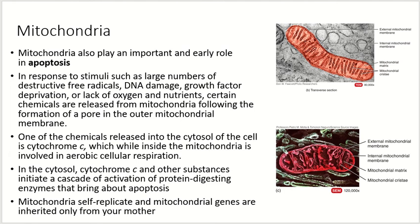Certain chemicals are released from the mitochondria following the formation of a pore in the outer mitochondrial membrane. One of the chemicals released into the cytosol of the cell is called cytochrome C. When it's inside the mitochondria, it's a really important chemical in the whole process of aerobic cellular respiration. However, once that pore forms in the outer mitochondrial membrane and cytochrome C enters the cytosol, this and other substances initiate a cascade of activation of protein-digesting enzymes that brings about this scheduled cell death, this apoptosis.